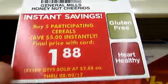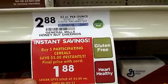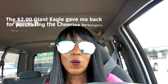Giant Eagle actually had the much better cereal deal. Giant Eagle had a deal to where if I bought 5 boxes of cereal, the price drops to $1.88. I had two $1 off 2 boxes of Cheerios coupons that I got from the Smart Source, and a 50 cents coupon that I got from coupons.com. Remember I told you guys Giant Eagle doubles coupons. So I bought 3 boxes of Cheerios for 88 cents. Not only that, Giant Eagle gave me back $2. So it was a much better deal than Target. But always research the deals, because you'd be surprised what you find at your local store.